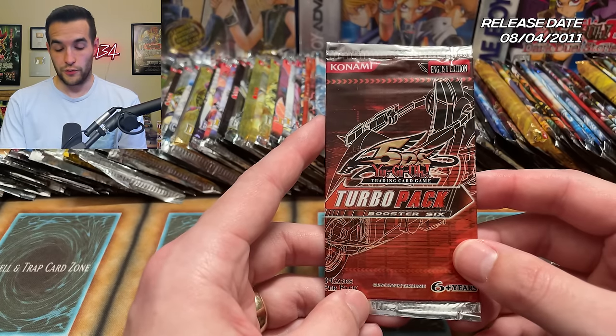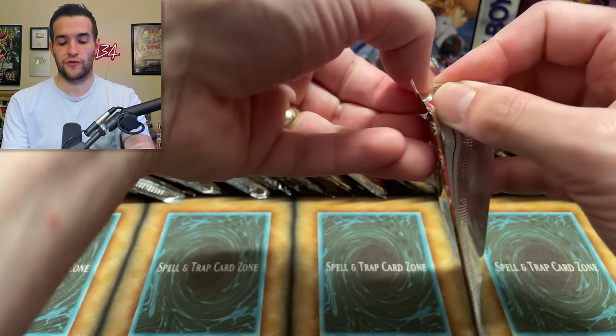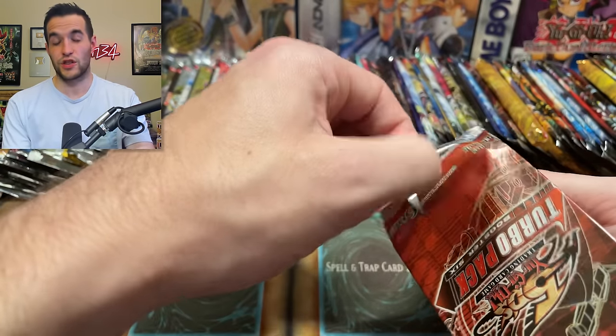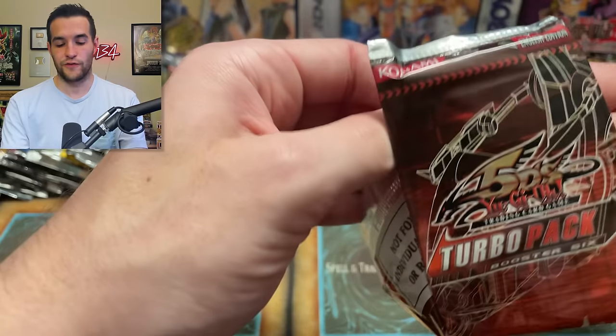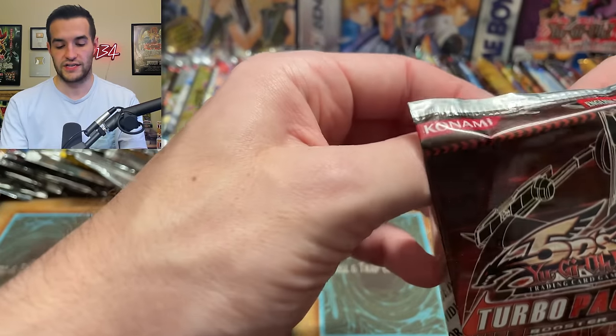All right, speaking of cards that we really want, Dark Arm Dragon Ultimate Rare, Turbo Pack 6. This is one that I really struggled to find as well in the first opening of every pack. But I think it was the third to last pack I got. Before, the other two were really, really hard. This one was a little bit easier, but this could potentially have an ulti dad in it. So if it does, like, you know, that's just insane. It's very hard to open this like this. This is a very tightly sealed pack.